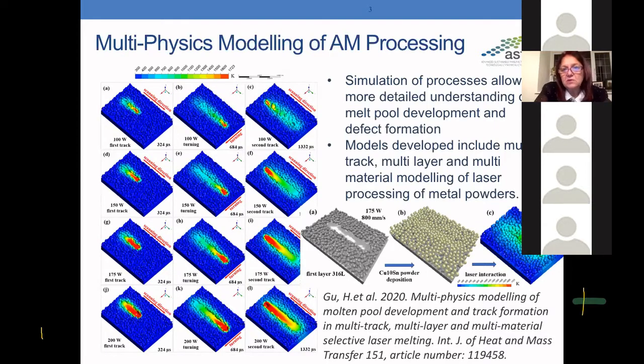The ability to simulate and be able to predict how the melt pool will develop, whether defects may occur. I mean, in some cases, small defects are okay. And to be able to predict the quality of the final part, this is a key research area. So in this example, you can see experiments with different laser power with different hatching spaces.